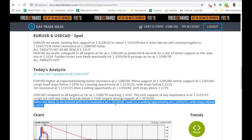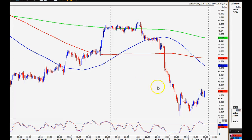We hit the first resistance at 132.10.20. We didn't get a lot further, actually. We certainly didn't make it to my selling opportunity there. Where did we get to? Okay, so we got to 9 pips above the first resistance. That's going to be key again today. It does look quite negative.